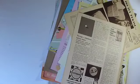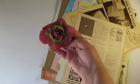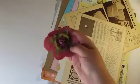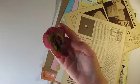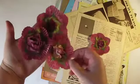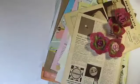And then, oh, there's a lot of stuff in here. Oh my goodness. Okay. Oh, she sent me some of her beautiful flowers. I know she showed these on another video with another journal she made. Look at these. They're beautiful. And I think this is like a cupcake wrapper. And there's all of these. They're really pretty. Very pretty. Thank you, Tina. I love them. This is like a soft fuzzy yarn. I don't know what it is. It's really cool.